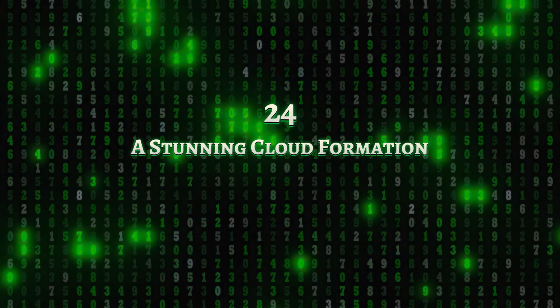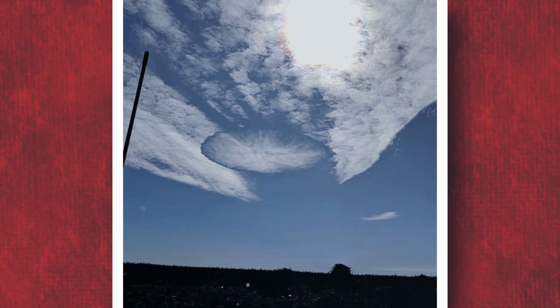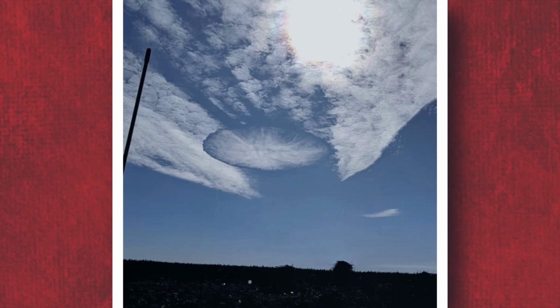24. A stunning cloud formation. Our next photo showcases a dramatic but beautiful anomaly in the clouds. It's known as a hole punch cloud, or fall streak hole, and it left the residents of New Zealand scratching their heads. Some even entertain the possibility of an alien invasion. The truth behind the impressive display is far more down to earth, however.